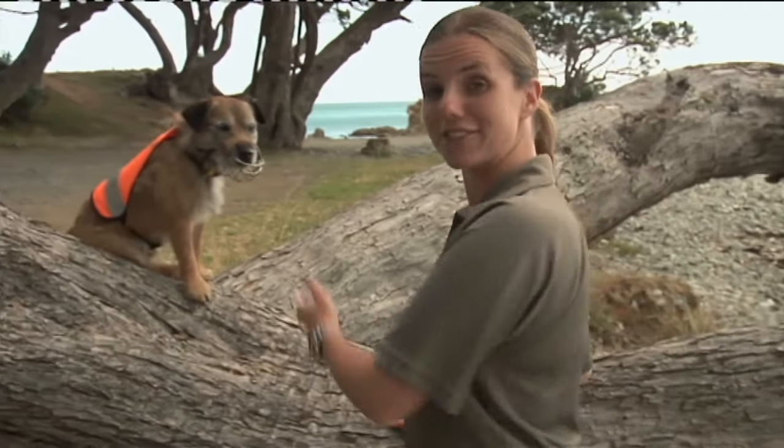Jack is not your average DOC ranger, and at only 40 centimetres tall, he's also one of the smallest. But this four-legged, dedicated team member is absolutely crucial in ridding this country of rats. May I introduce to you Jack the Ratter.